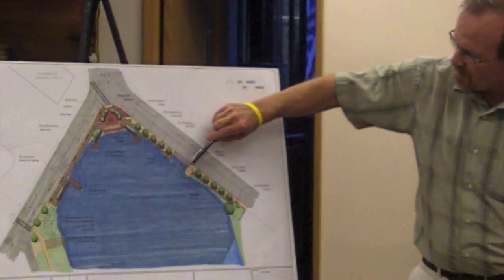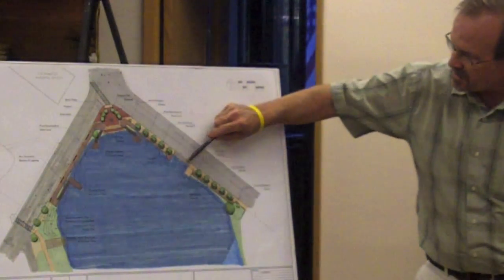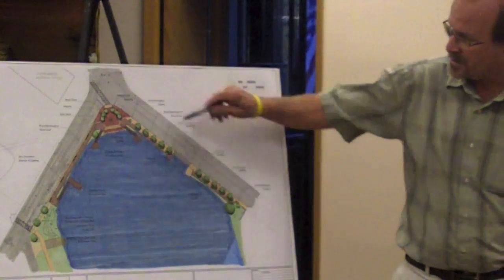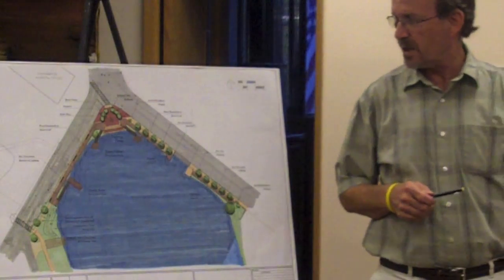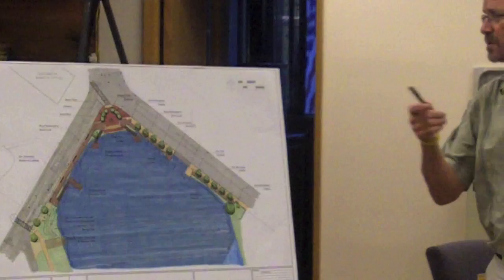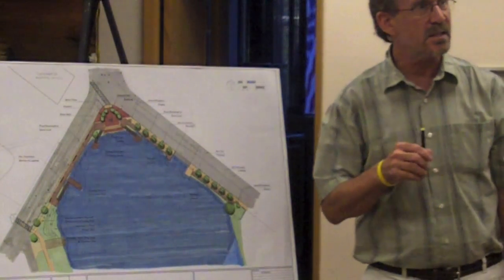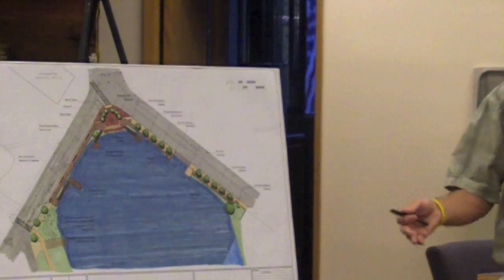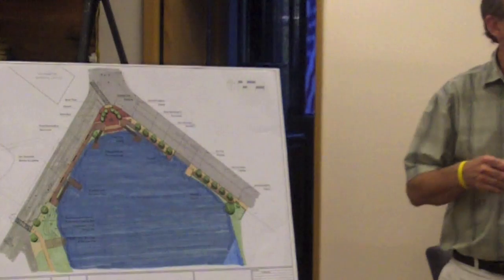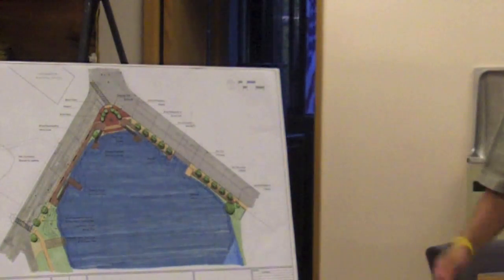This is a new access point and bridge across this area, connecting to a similar promenade that I just explained over here, made of concrete, boardwalk, railings, etc. It came up during the early portion of this meeting, the option of possibly using the existing wrought iron fence that's out there and being maintained by the citizens of Easthampton. And that's an option that we'll look into during the next phase once the grant is obtained. Hopefully it will be obtained.